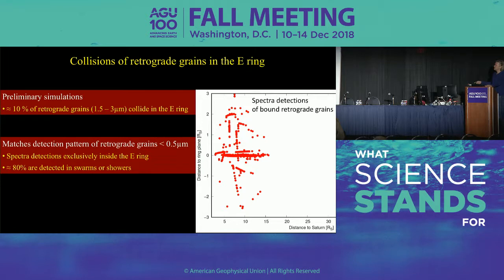Now, these are the detections in Saturnian distance, and we exclusively observe these retrograde grains inside the E-ring, although the observation time in the retrograde direction was much, much more intense in the outer E-ring, but we don't see any of these small grains migrating inward. And that's exactly in accordance with the models. They are created only in the E-ring, and this, I think, is a result of these collisions.